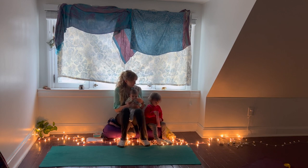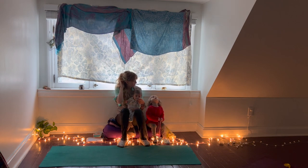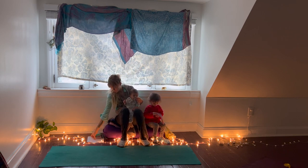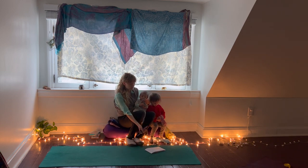You might breathe faster if you want to feel more energetic. Like that. How would you breathe if you want to feel calm or if you want to fall asleep? You might breathe slow for that. And so today in our practice, we also went to our special place. So do you want to draw a picture of your special place on safari?